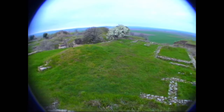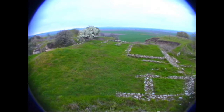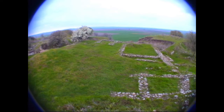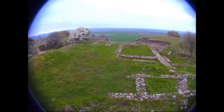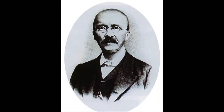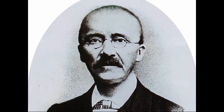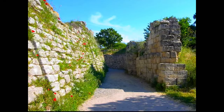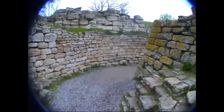Now, if you ask the average person who discovered Troy, they're likely to say Heinrich Schliemann. This is not strictly correct, however. When Heinrich Schliemann got to the area of Troy in search of the city, he didn't have the foggiest idea where it was, so he started asking around, and he ran into Frank Calvert, who was the U.S. consul. And Frank Calvert actually put him on to Hissarlik as the site.